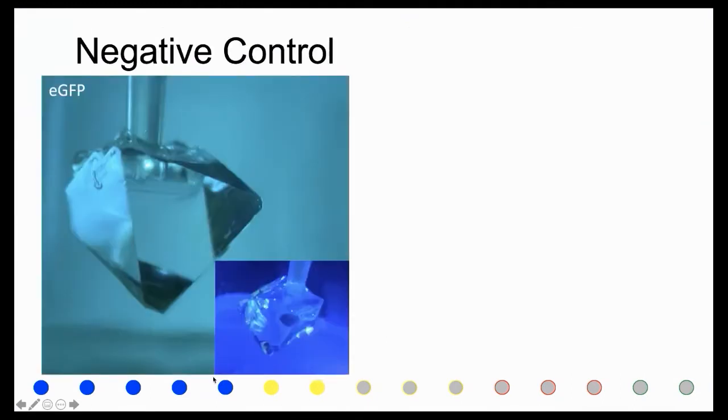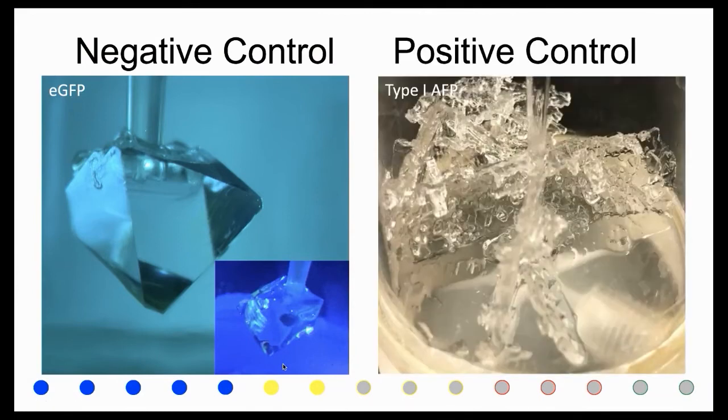So this is what our negative control looked like. This is THF-clathrate grown in the presence of that green fluorescent protein. It looks like no additives were included. It is regular, octahedral, beautiful, and we even shined blue light on the crystal. That's what you see in that corner there. And we saw no fluorescence, indicating that the GFP did not bind to the surface of the clathrate. As our positive control, we grew clathrate in the presence of that type 1 AFP, and we see a very different morphology.